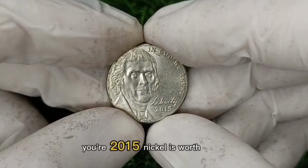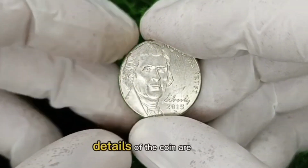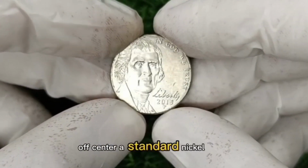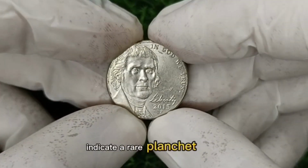What to know if your 2015 nickel is worth more than its face value? Follow these simple steps. Look closely at the details of the coin. Are the letters doubled? Is the design off-center? A standard nickel weighs 5 grams. If your coin is significantly lighter or heavier, it could indicate a rare planchet error.